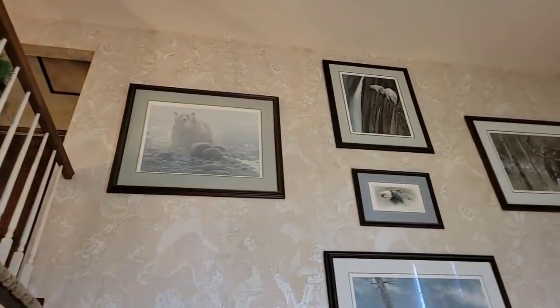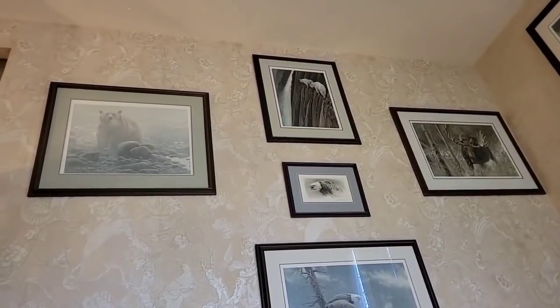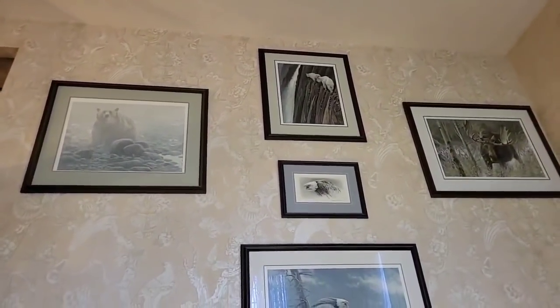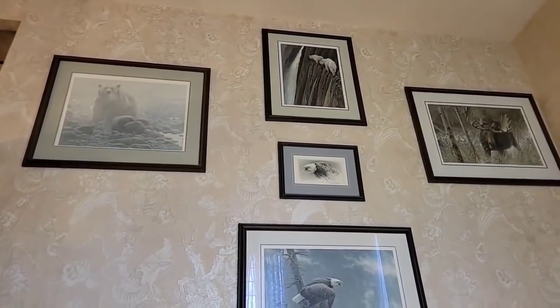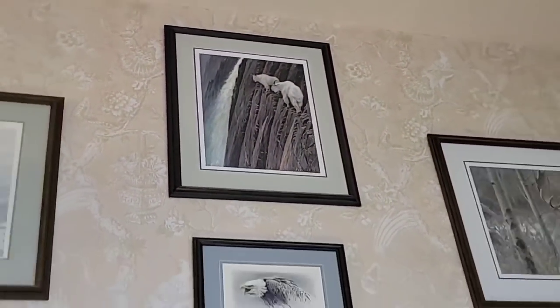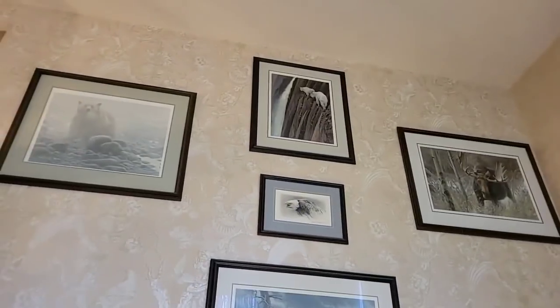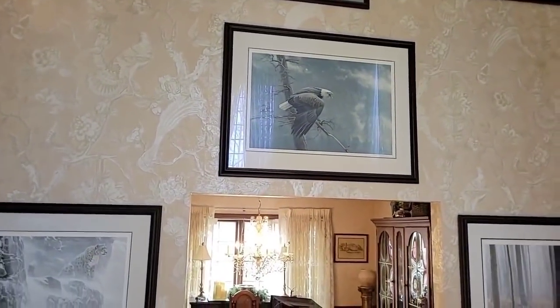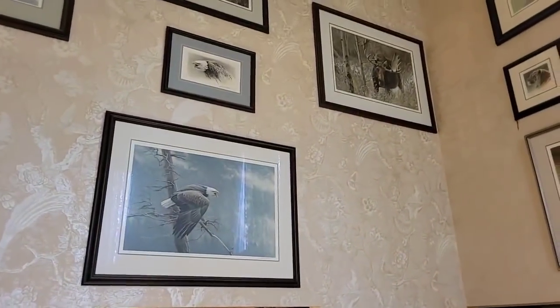The one at the very top is called Sheer Drop with the goats. Oh, my gosh. And my husband bought it for me in 1987. And they couldn't get it in a gallery, so he had to buy it from a private owner or private collection. And he paid $2,000 for it then. Wow.